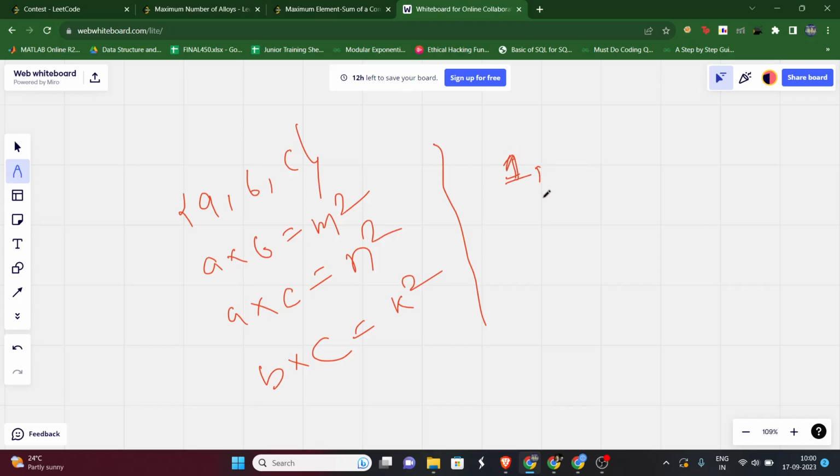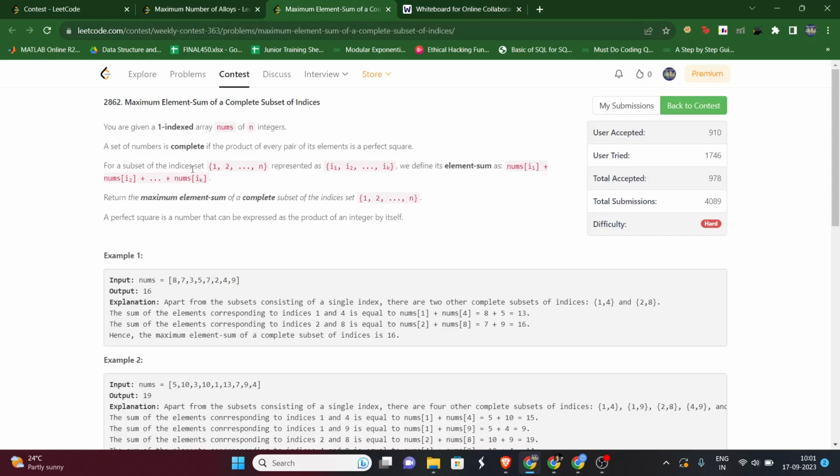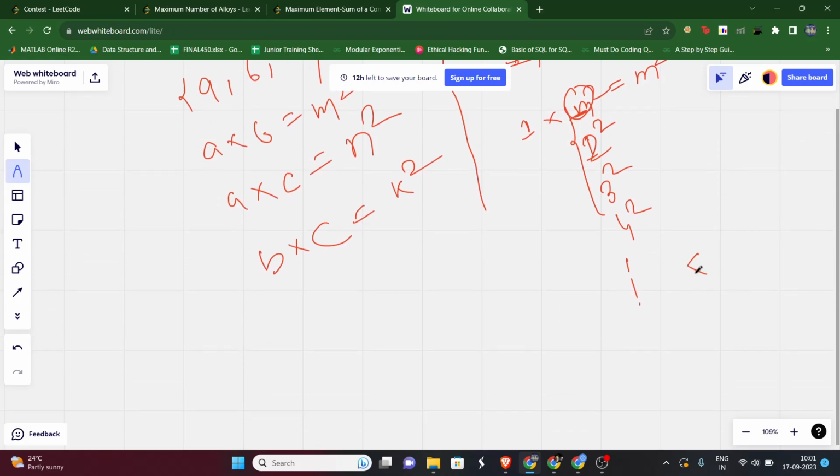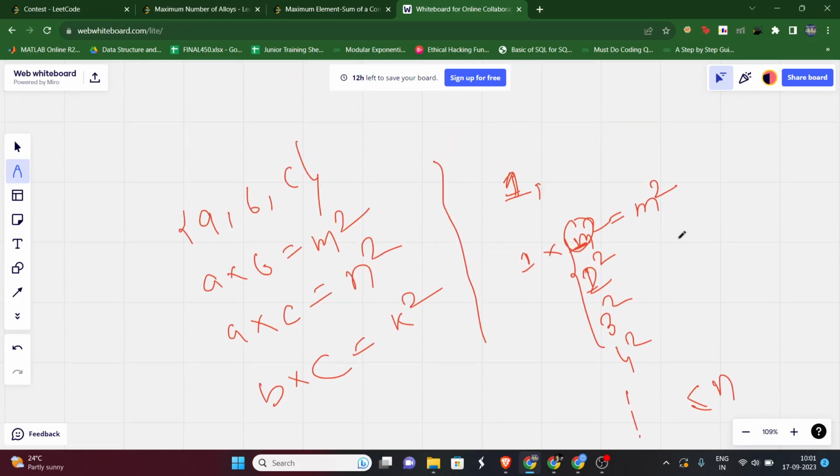Now let's say I take one number as 1. Then for every product to be a perfect square, the other numbers can be perfect squares. For valid indices, 1 square won't be valid because we won't take the same index twice. We are taking a subset from 1 to n, and those are the indices, so 1 cannot be repeated. That's why we can start from 2. So we can put 2 square, 3 square, 4 square, as long as it is less than or equal to n.